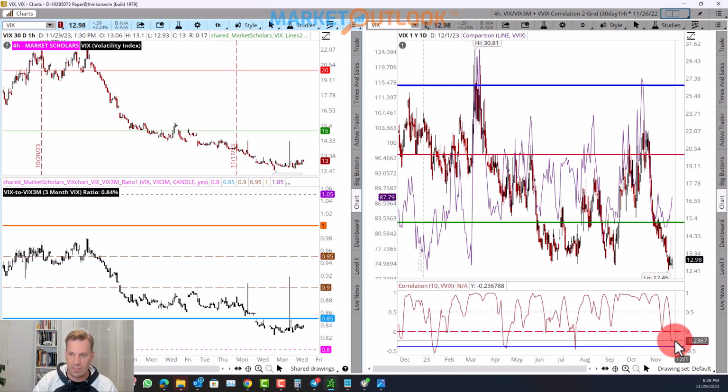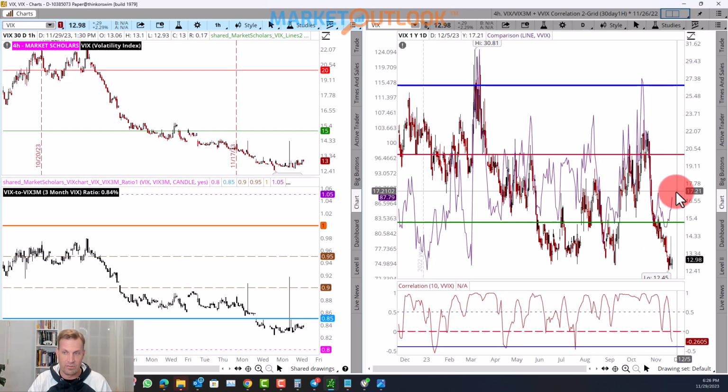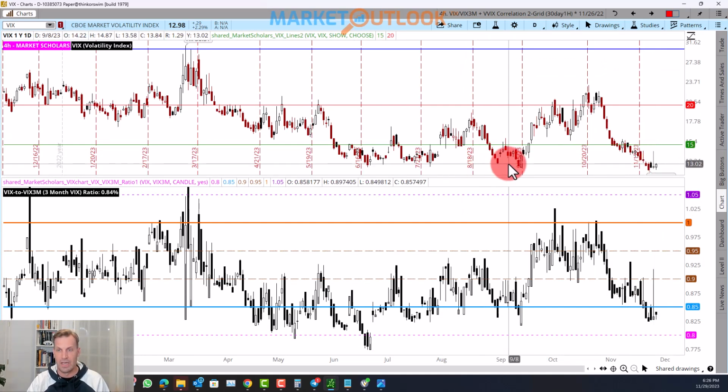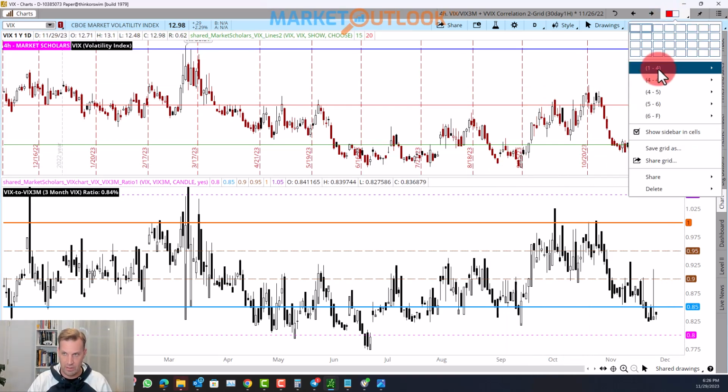Usually when we get these negative correlations, they get resolved with a move back in the direction of the VVIX, which in this case is the one that's negatively correlated because it's rising. That means we have to fill in that gap with the VIX, and it suggests that we might be more bullish on volatility here in the short term. As low as it is, being below 13, that sparked the last rally in volatility. We'll see if that ends up sparking this rally in volatility as well.